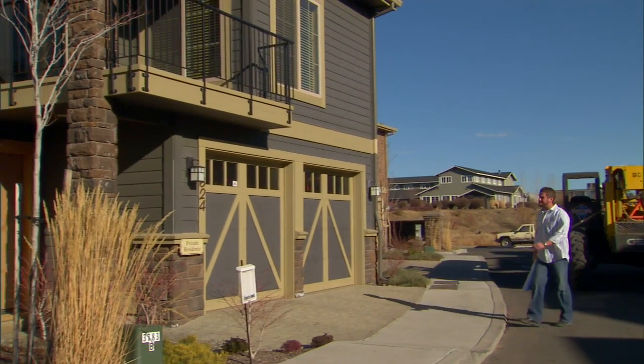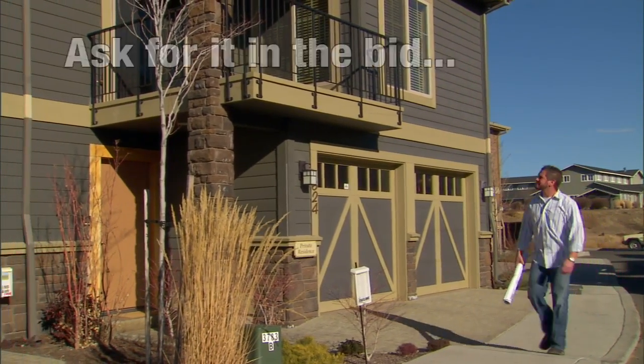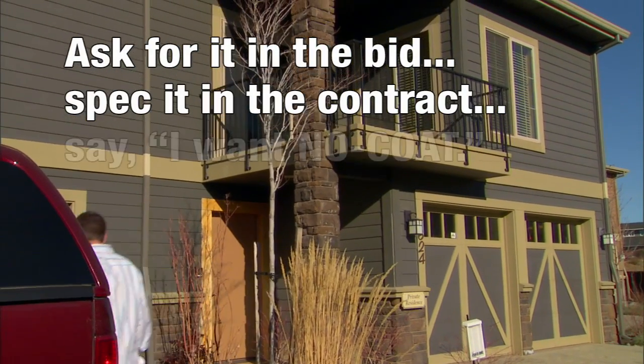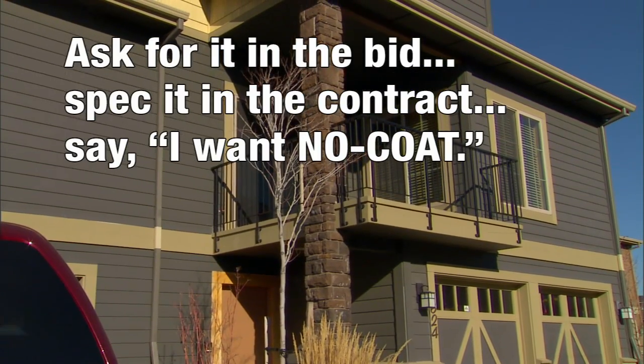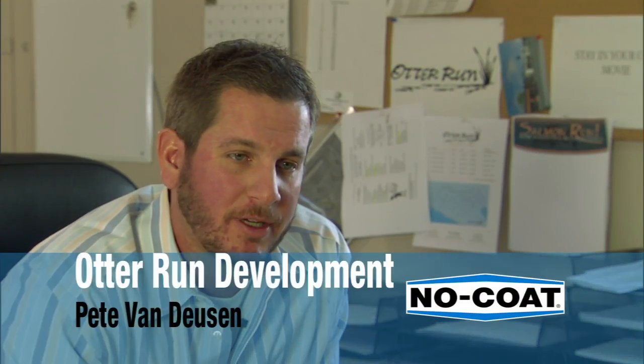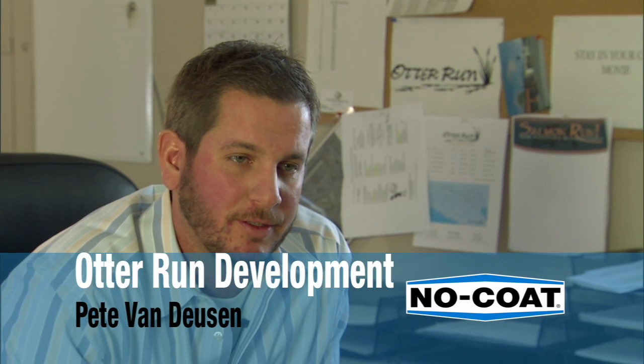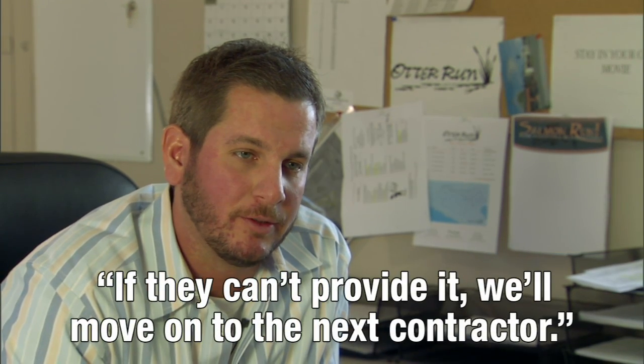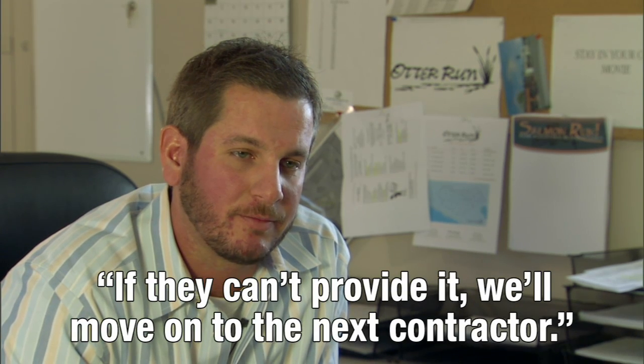Today's profitable builders demand the NO-COAT SLAM system. Ask for it in the bid, spec it in the drywall contract, and say, I want NO-COAT. When in my bid package, in my spec sheet, NO-COAT is the spec and the requirement. So that's, if they're not able to provide that, then we'll move on to the next contractor.